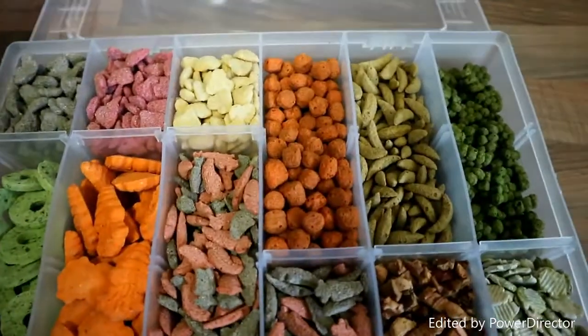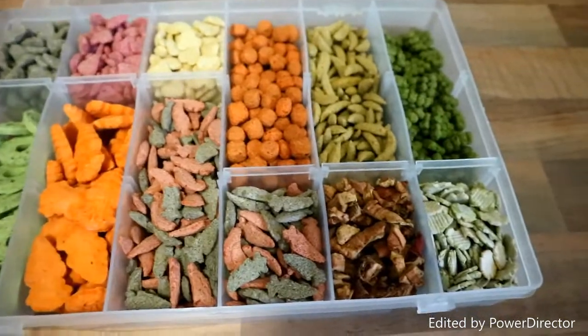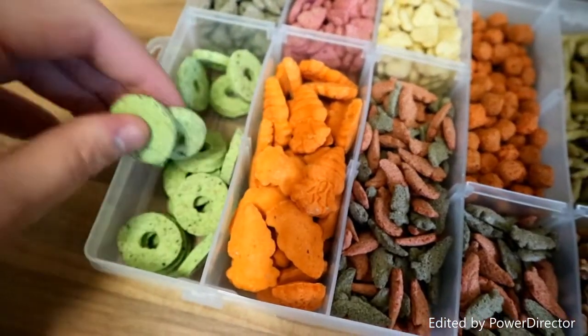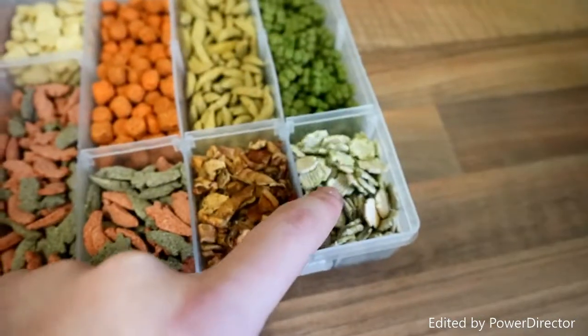Every night I just like to give the guinea pigs some treats as a little treat, obviously. So these are the ones they usually get. These are the parsley treats from Pet Store and they absolutely love them. Then they also get a couple of pea flakes.